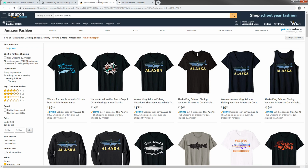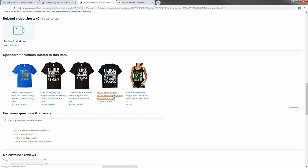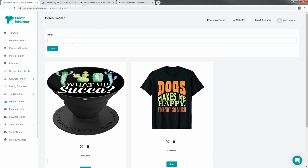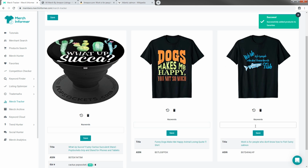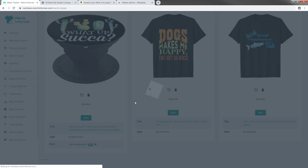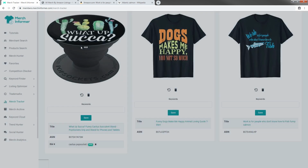So I take the ASIN. The easy way to get an ASIN is you just go to the shirt here, scroll down, take the ASIN right here, copy that, and throw it in here. Let's go ahead and do that. Click save. There you go, popped in there. I'd enter a keyword or two, and when you enter a keyword, it's going to show up down here. Every day you can come in here, and as you can see, I added this pop socket a long time ago.